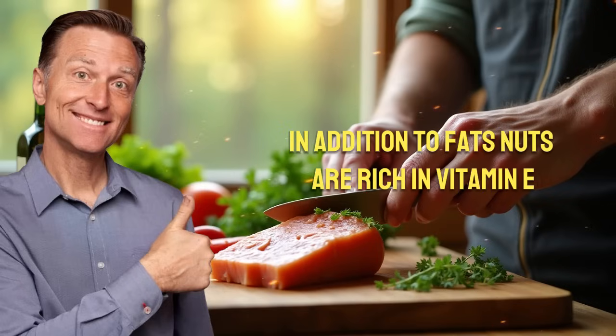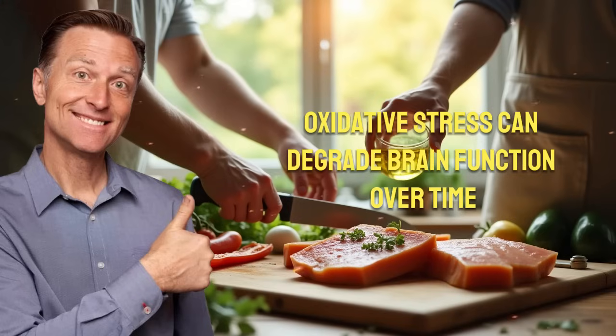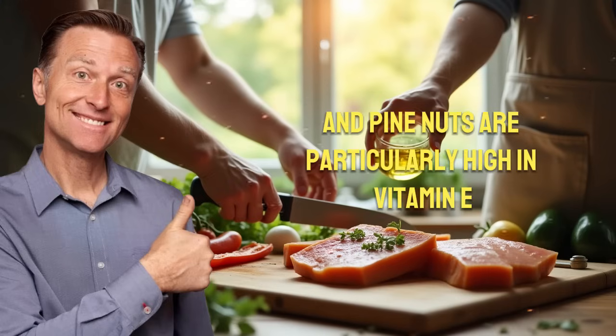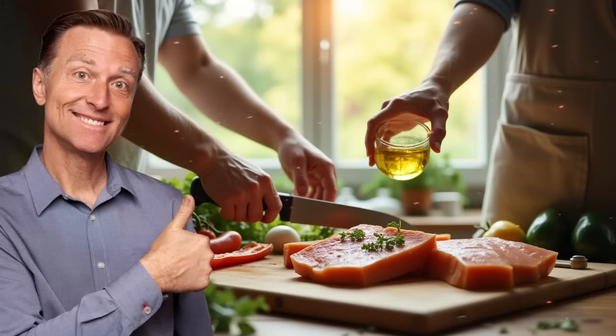In addition to fats, nuts are rich in vitamin E, a powerful fat-soluble antioxidant that protects neurons from oxidative damage. Oxidative stress can degrade brain function over time, especially in seniors who are already facing a reduction in natural antioxidant defenses. Almonds, hazelnuts, and pine nuts are particularly high in vitamin E and help to preserve brain integrity by neutralizing free radicals and supporting the integrity of myelin sheaths that insulate nerve fibers.